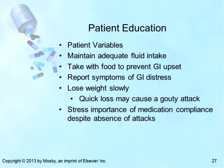For patient variables, geriatric patients, elderly patients frequently have diminished renal function, and the risk of adverse renal effects is increased. You need to begin at the lowest recommended dosage and monitor renal function. Colchicine adverse reactions have resulted in death. Gastrointestinal toxicity occurs in up to 80% of the patients. Bone marrow suppression, blood dyscrasias, hepatic necrosis, and seizures are more common in the elderly.